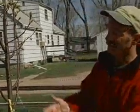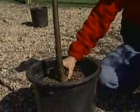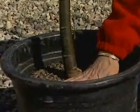So if you're in a Zone 5, buying material at Zone 4 is even better. If you're in 4, buying material hardy to Zone 3 is just as good, if not better. Next thing is look at the quality of the stock. Most of our trees are grafted, so at the base you'll find this little bulge. That bulge should be visible. It should be above the container soil.